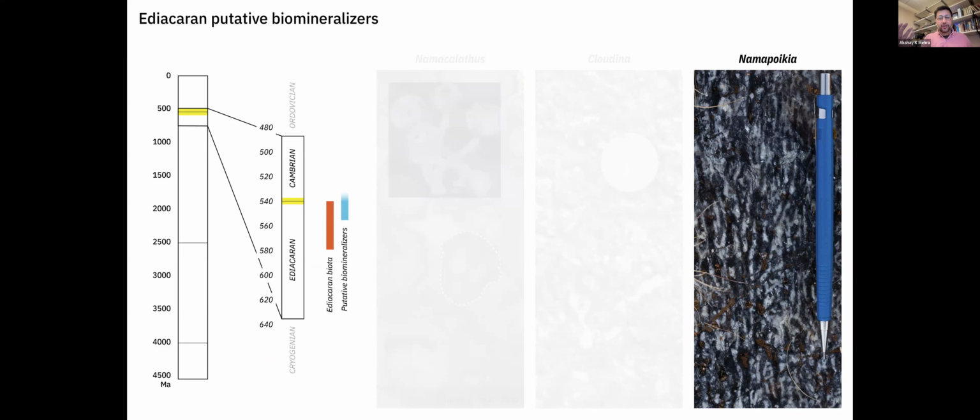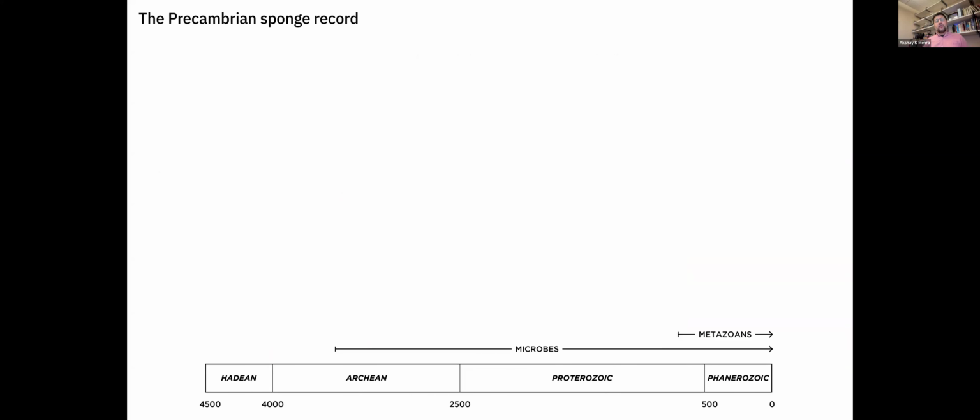It shows up in the rock record in this single reef system in Namibia. It looks like this labyrinthian construction. It looks ordered. And in order for me to explain why we care about whether Namapoikia is a sponge or not, I'm going to need to tell you a little bit about the Precambrian sponge record.